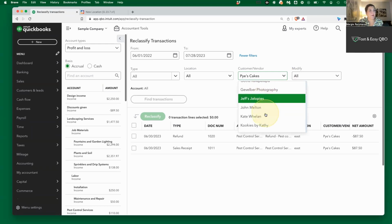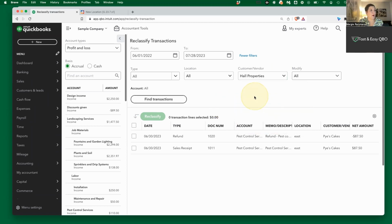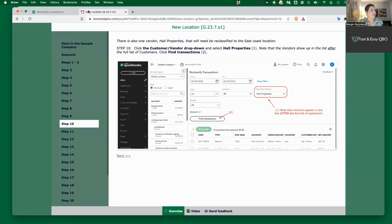So you have to keep scrolling, and then you're going to see that the alphabet restarts. Okay, so here's Weisskopf, and then the alphabet starts over with Bob's Burger Joint. Okay, so this is the last of the customers, and now we're starting with the vendors. Okay, that's why that works that way. Took me a long time to figure that out. It was driving me crazy. So we're doing Hall Properties. Okay. And I did say that. Note that the vendors show up in the list after the full list of customers.